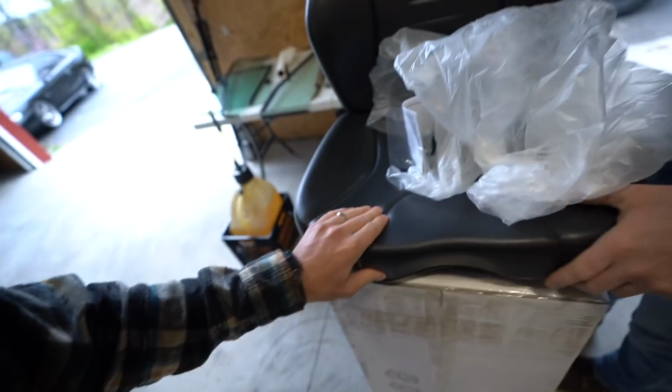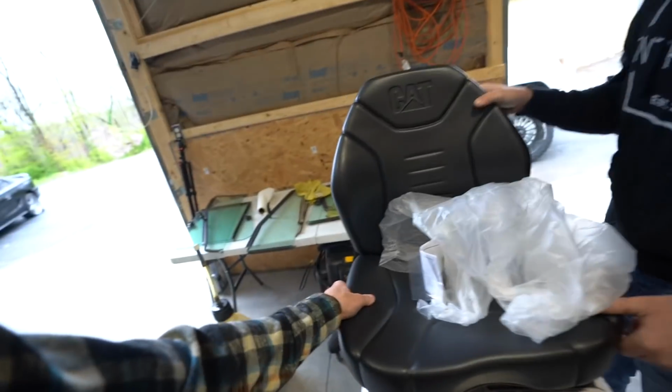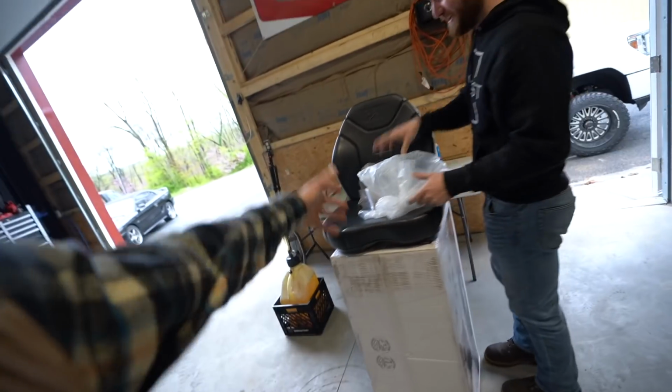So we got a nice fresh seat. Dude, how sweet is that thing? It's like so fresh and so clean. No, I don't even want to, dude. It's just for looks. Display purposes only. And then in here, we've got some parts as well that we're gonna dig into in a minute.